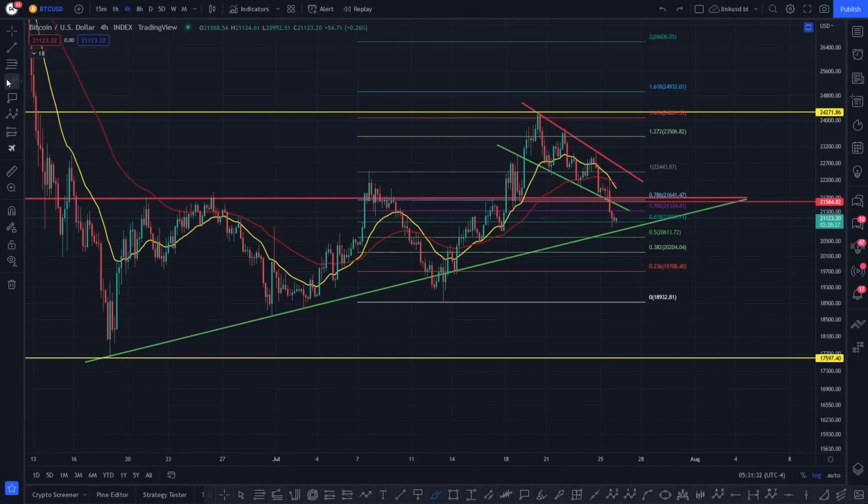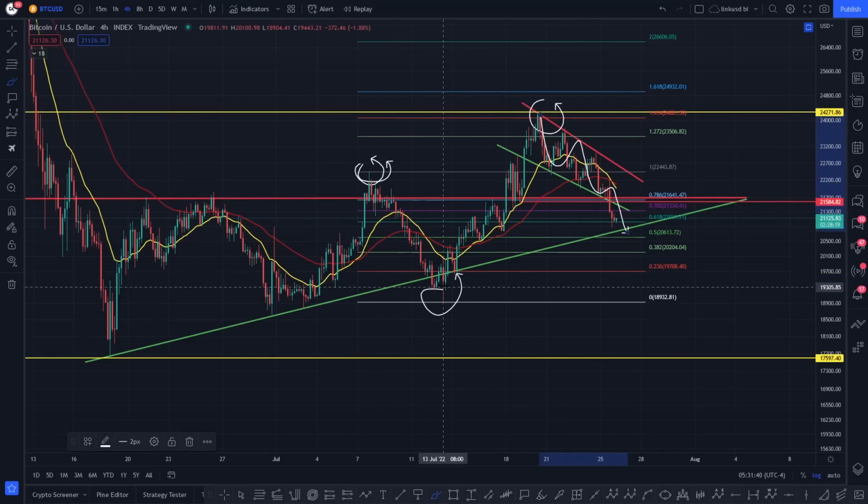So right now, Bitcoin, from this high here, okay, and this low, you came up, you broke the high, and then you met the 1414 just there, okay. So right now, you're retracing to this low, okay.